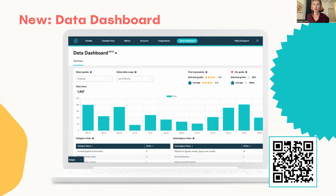Data Dashboard is brand new, and it's been super useful, so you can really understand how guests are engaging with you. And if you understand how they're engaging with you, you can know what to offer them and make sure they have a great time. And if they have a great time, they're going to come back.